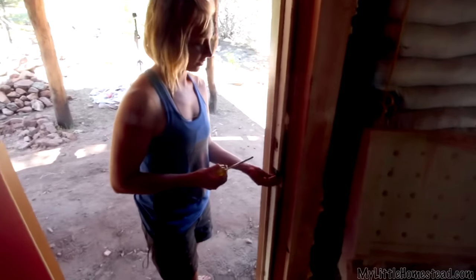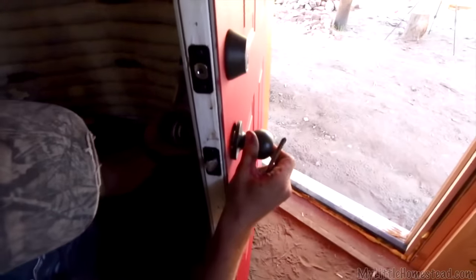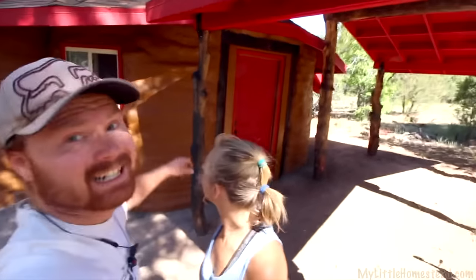Hardware on for the door. We're just doing the easy part. Garen's gonna do the doorknob. Red door, which looks amazing. We finished the outside. It is completely done. All the painting, doors, windows, trims. It's been a lot of painting. See our door, it's done in the back there.